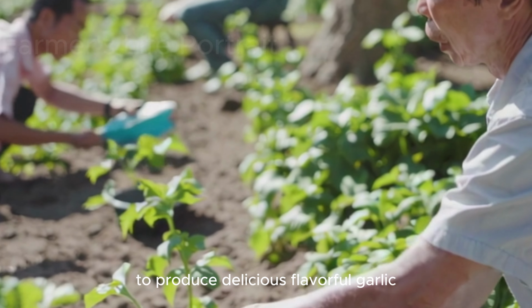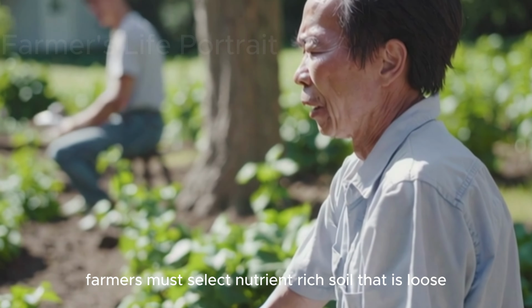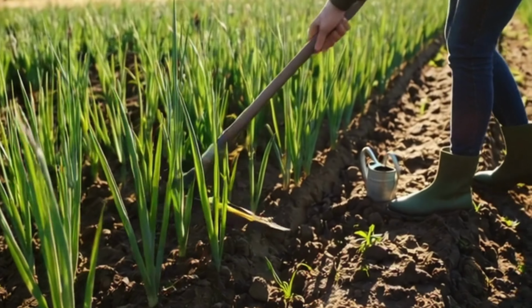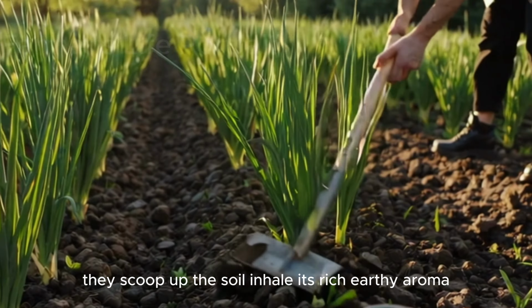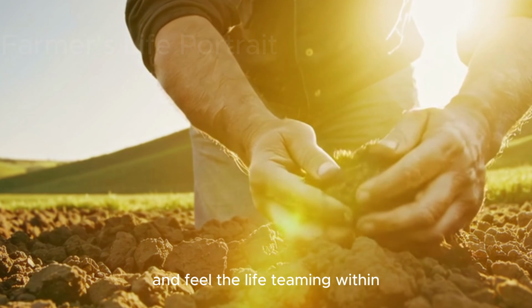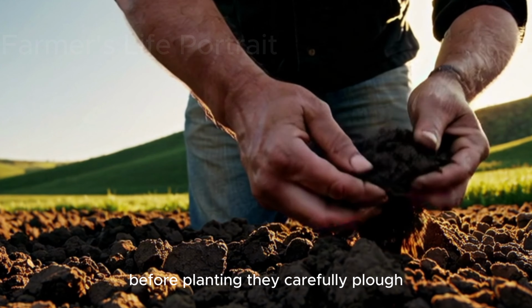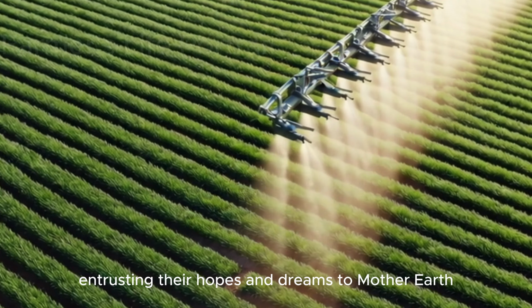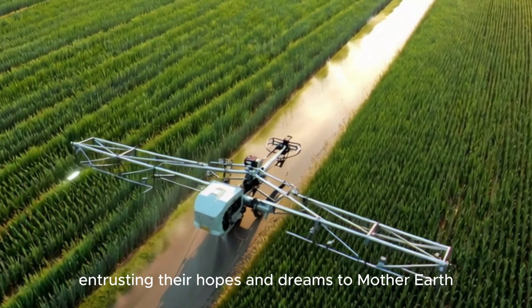To produce delicious, flavorful garlic, farmers must select nutrient-rich soil that is loose and well-drained. They scoop up the soil, inhale its rich, earthy aroma, and feel the life teeming within. Before planting, they carefully plow, enrich with organic fertilizer, entrusting their hopes and dreams to Mother Earth.